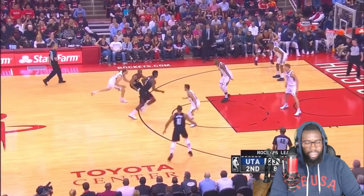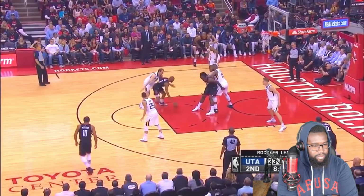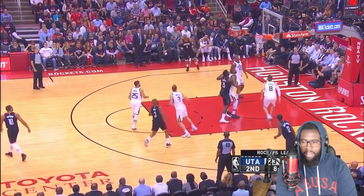Wow, I did not know that. Look, from the elbow is the best shot the Rockets are going to get on this possession. What is that? 4 for 4, 5 for 5? I forgot. I lost count.